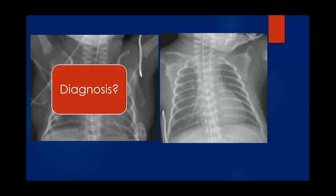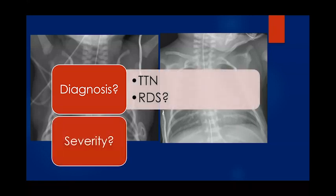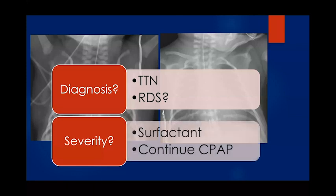So what is the diagnosis at this point? Are we going to label it as TTN or RDS? And in terms of severity, are we just going to grade it in terms of clinical severity? Are we looking at radiological severity? How are we going to manage this? Are we going to give surfactant, or are we just going to continue CPAP?